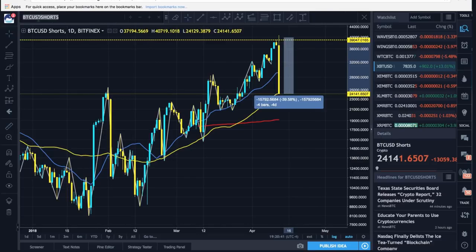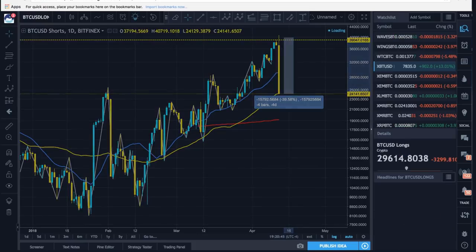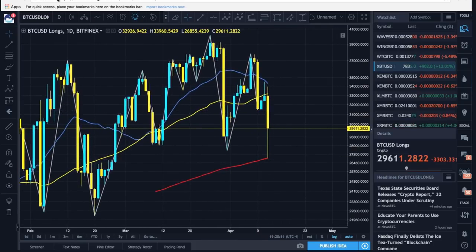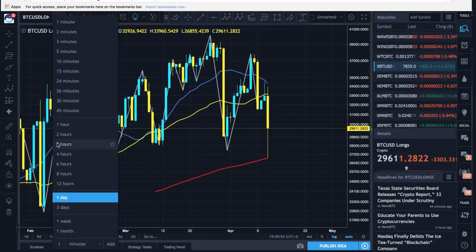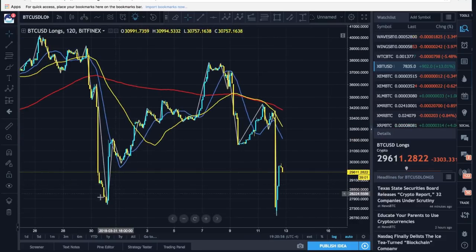And if we take a look at longs, we can see longs have started to drop off as well. However, I guarantee if I go to a closer time frame, since that pump, we saw longs rise. After we hit the peak, we saw longs decline, and now we're seeing longs increase again. So the longs are a little less predictable at the moment for predicting future price movement, but the shorts declining is actually a good sign for the bulls.